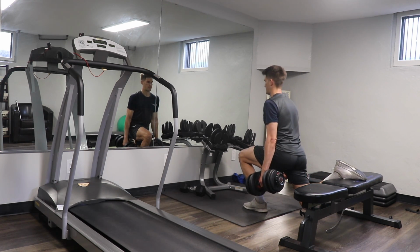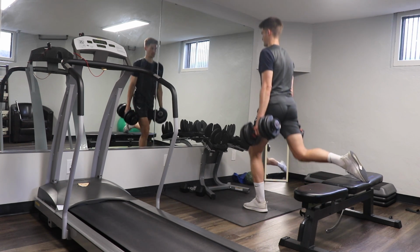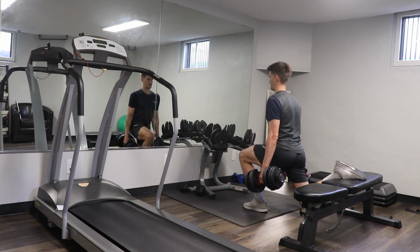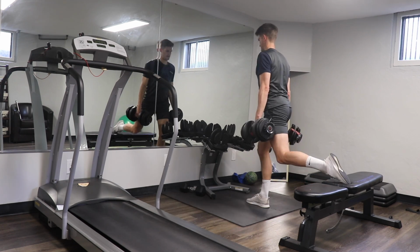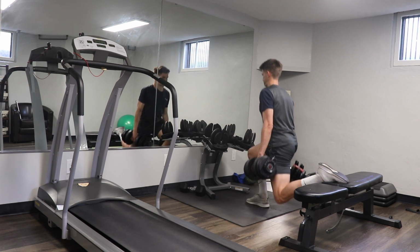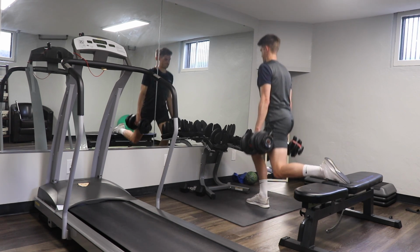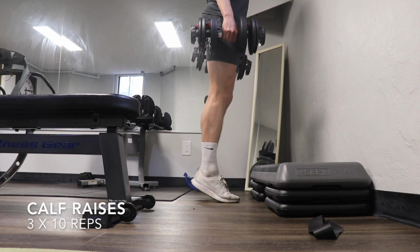Then I moved into some split squats, so I'm putting one leg on the bench. Then I'm bending the front leg. So this is putting a lot of stress on one leg at a time. I'm doing 10 repetitions on each leg. For this one, I believe I had 35 pounds in each hand. So then I'm going on the opposite leg too, doing 10 repetitions. This one is a killer for the legs. Trust me, do this one 3 times and you will feel it.